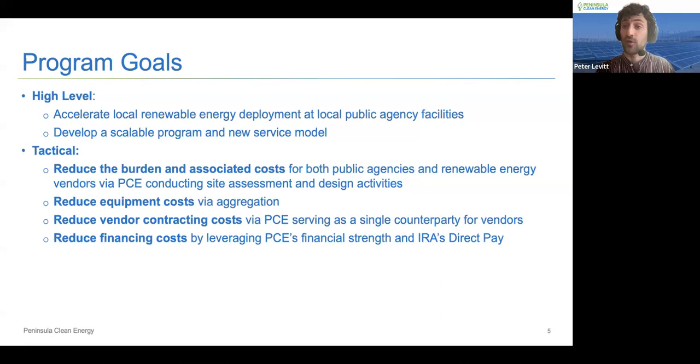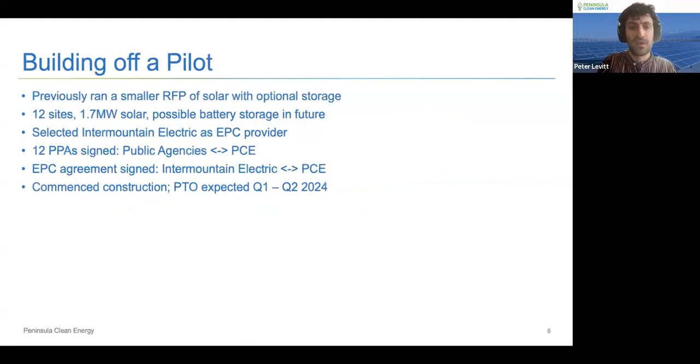We think this also will achieve economies of scale through aggregating many different projects together. And we think this will also help with contracting efficiencies, because PCE is the primary contracting entity for you folks. And then separately, PCE enters into contracts with each of our customers. I'll explain all of this in greater detail in a moment. We also think that PCE's financial strength is a big selling point here. We also plan on leveraging direct pay ourselves for part of the portfolios. So we'll explain all that in a moment.